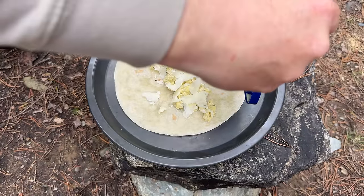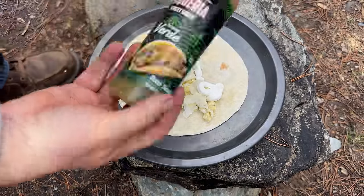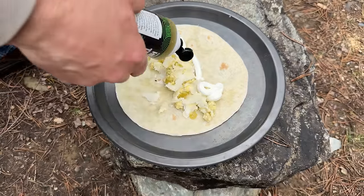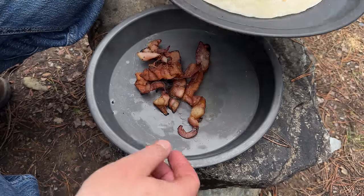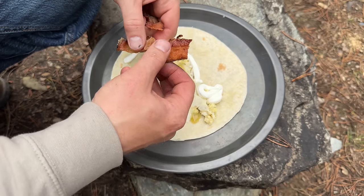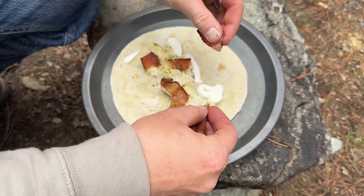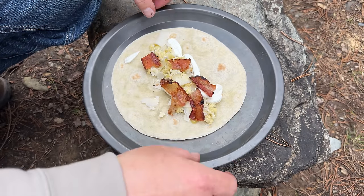Do a little sour cream. Oops, that was a lot of sour cream. Some of that verde sauce. And then we got our bacon. Our crispy, crispy bacon. I'll just put a couple pieces on there like that. That looks good.